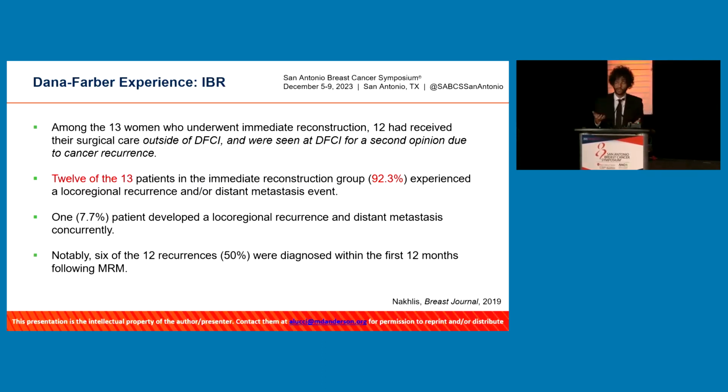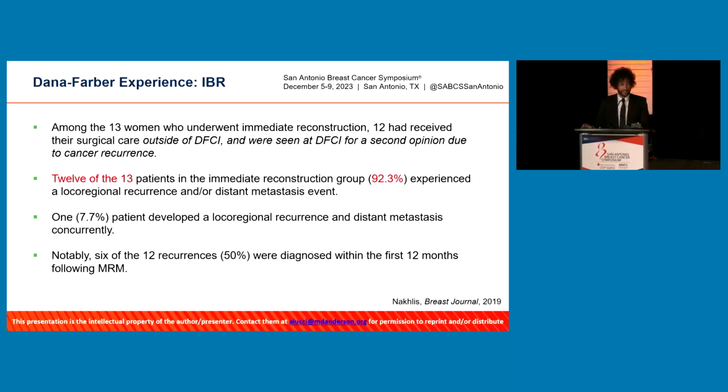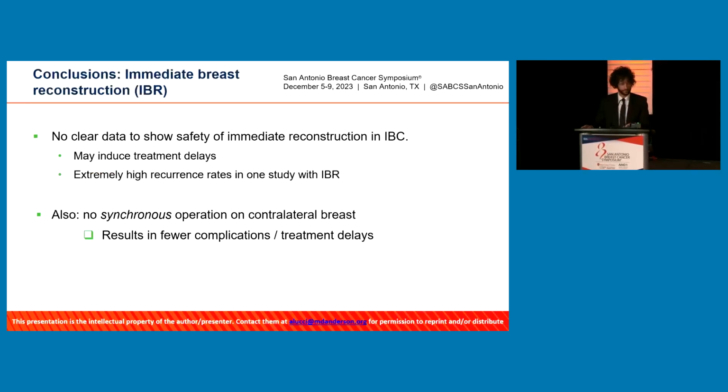So again, when you try to not do the same extent of resection and put in tissue expanders, and maybe affect your radiation fields, it looks like it doesn't really help the patient. So I think this is kind of a warning sign. Also, by the way, in that study, 6 of the 12 recurrences were within the first year after the treatment. So clearly, it seems like there's residual disease left and it's coming back.